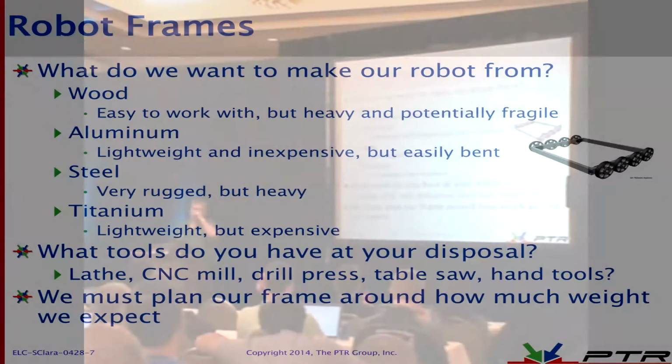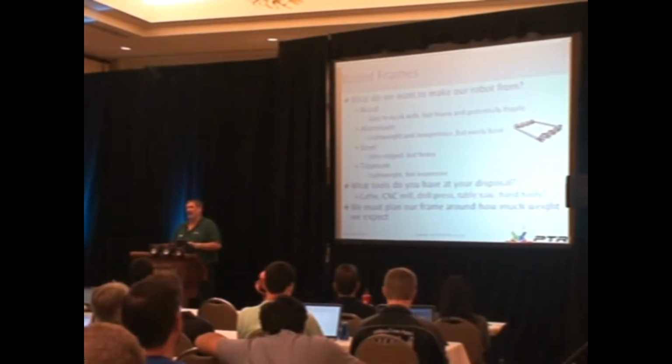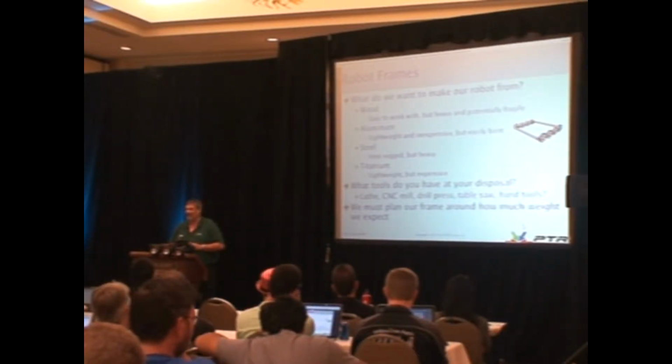Aluminum, of course, tends to be the material that we work with most often, because it's light, it's strong. We get a lot of advantages from using aluminum. Although you have to be careful about grounding issues, because you can't have a grounded chassis, and that could be very disastrous if you got a hold of the wrong wire.